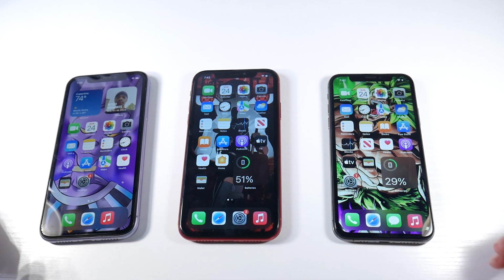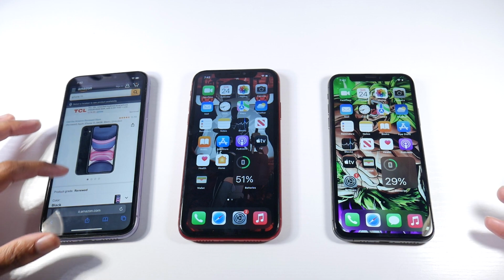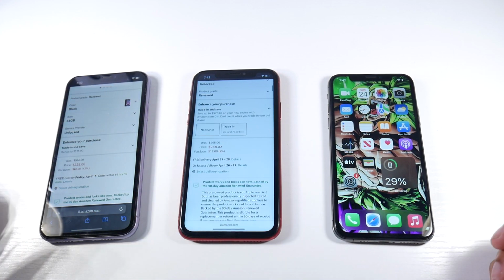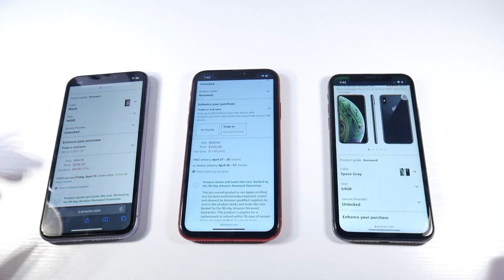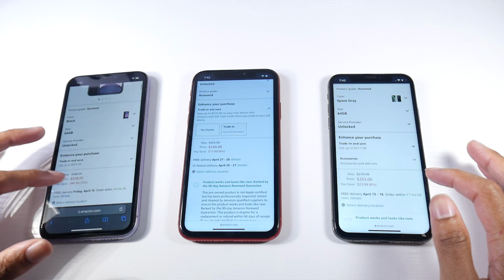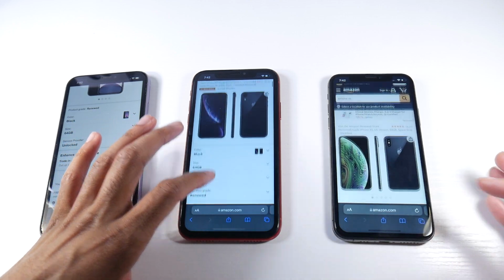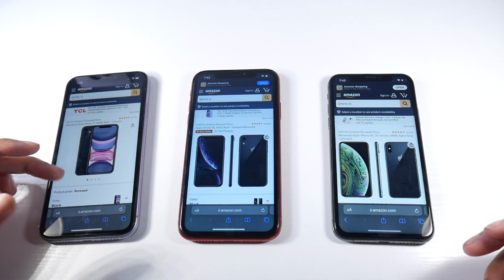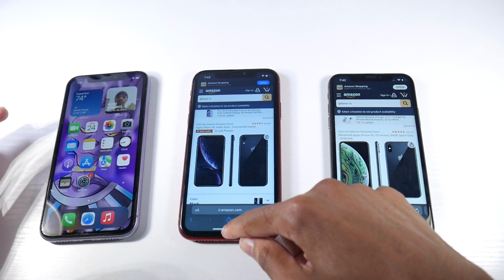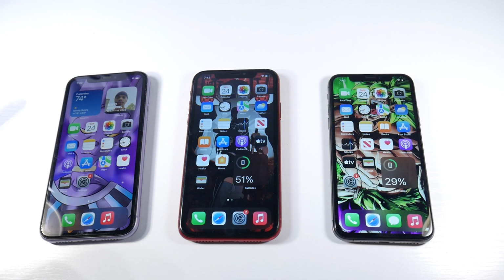These are all really cheap phones, guys. The iPhone 11, the cheapest on Amazon, is $338. The 10R is $248, and the 10S you can find for $255. So the 10S and 10R are kind of even in price point. We only see that significant price jump with the iPhone 11. So let's go over the pros and cons of each.